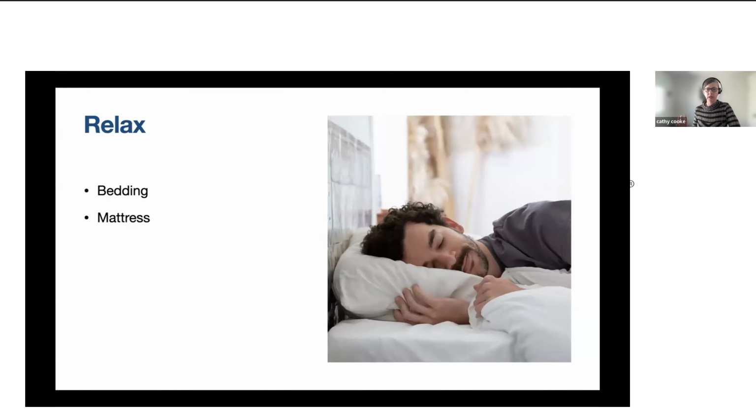What's your mattress like? Do you have coils in the mattress, or do you have a metal bed frame? This is really important because the metal in the coils or the bed frame can actually act as an antenna and attract some electromagnetic fields, and the pole will deviate.